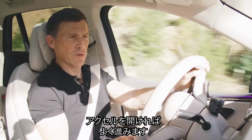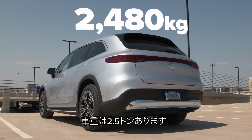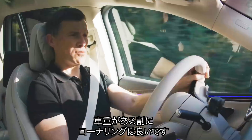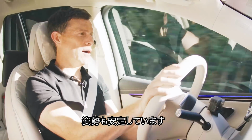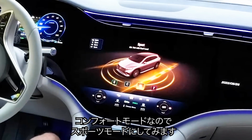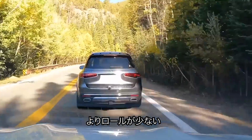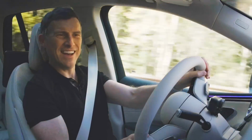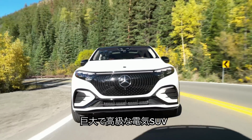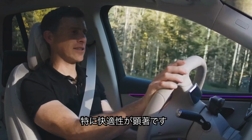Responsive when you prod the accelerator, and it picks up well enough, especially when you consider that it weighs 2.5 tons. Speaking of which, for a big heavy SUV, it goes around corners pretty well. The steering's accurate, it doesn't lean too much in the bends. I'm in comfort mode. I'm actually going to go into sports mode now, which should stiffen up the air suspension a bit, so I'm not leaning so much. It's okay. It handles all right for a big luxury electric SUV, but above all else, what really stands out is just how relaxing it is.